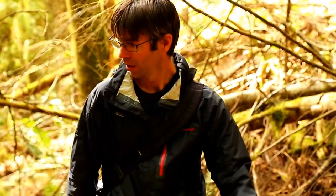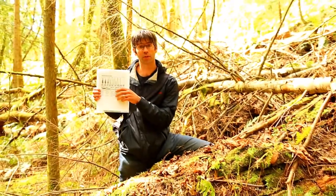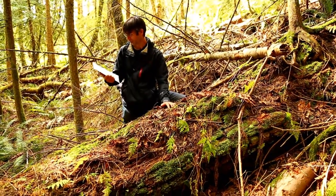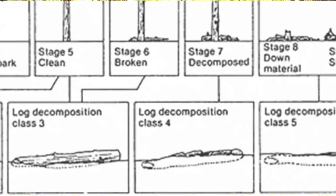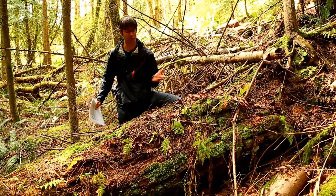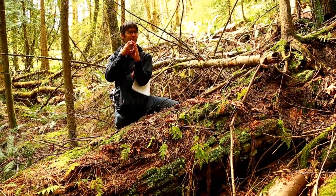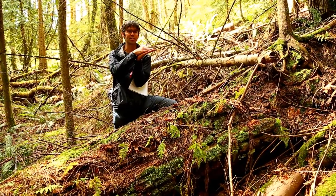And here is a log, and I could check for the different decay classes it's in, and let's see, there isn't any bark left on it, so it's probably a class 4 log. When you get to class 5, which is the last class, most fully decomposed before it's not even present anymore, the log will really integrate with the ground a lot, and instead of being more spherical or cylindrical like a log is, they tend to get more and more ovoid as they decompose.